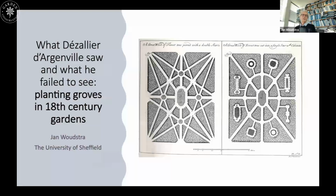What I was asked to do is to talk about Dézallier d'Argenville. Dézallier d'Argenville was a French author. He started writing in the early 18th century, but he wrote about the practice of gardening of Le Nôtre, of the period from 1650 to about 1709, when he published his book.